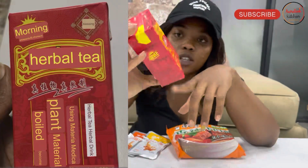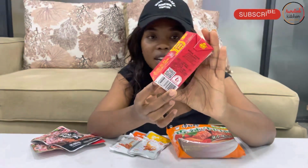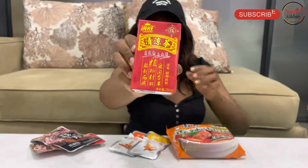Then the next thing that I got was this. So they have this whole aisle of drinks. It's like a supermarket basically. So you have different aisles with different kind of items. So I got this from the drink section. To me, it looked like some Lucozade. That's why I took it, because I couldn't even understand what exactly it was. But apparently, Google told me it's herbal tea. This is herbal tea, so I'm yet to find out how it tastes. I hope it's good. I really hope it's good.